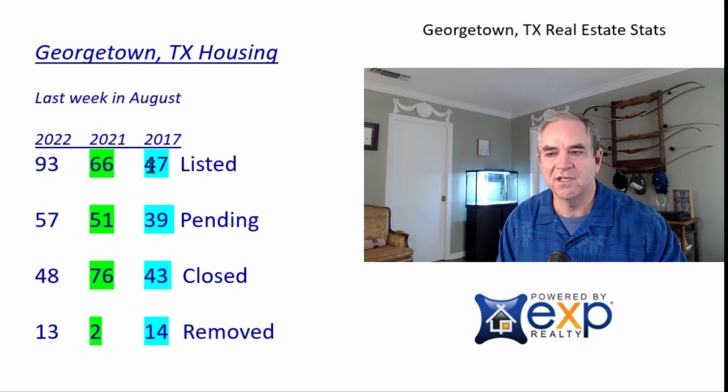47 homes listed, obviously less than either of those last 2 years. 39 went pending, but I want you to notice again the differential in the 47 and the 39. 43 closed, the differential in those. Notice in the blistering hot year, more closings than new listings. In 22, 4 more listings than closings. But in 17, relatively similar listed and closed, all right? And then 14 removed from the market, 13 in 22. So you can kind of see we are sort of shifting back to a 2017 type market.